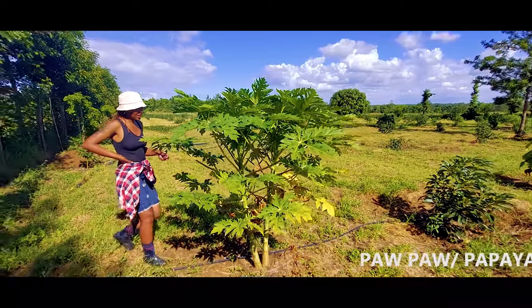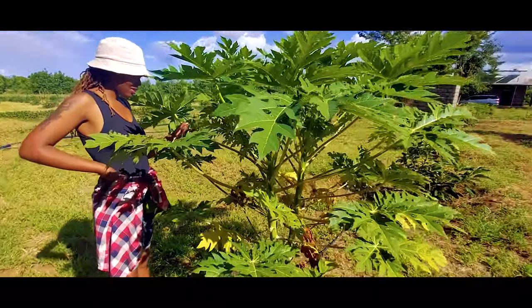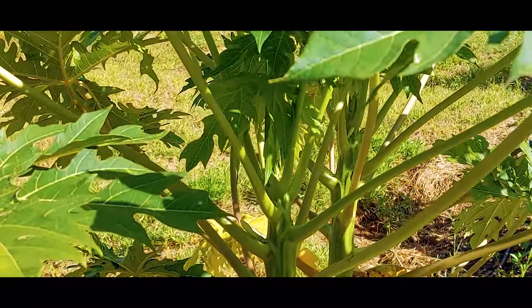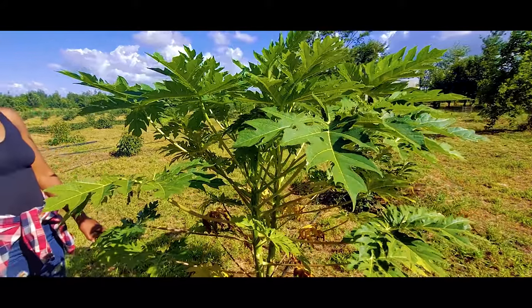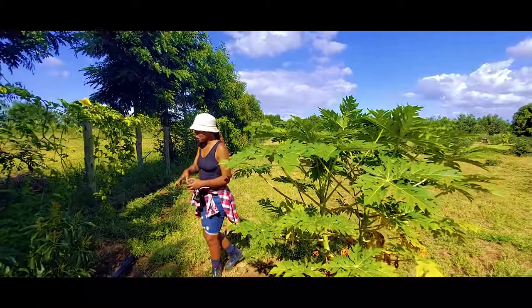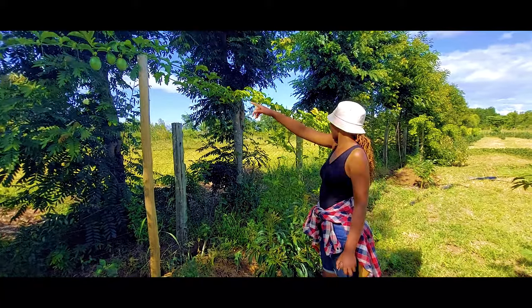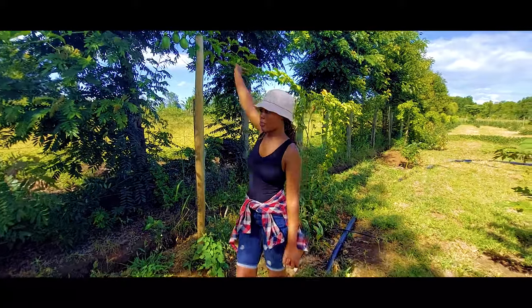Can you see the papaya? Yeah, these ones are thriving. Come and show them. It has flowers. Look at this one. And this one. These ones we were sold when they were two big papayas. We were told sometimes that it could be male, it could be female. Only the females produce. So we were sold one male, one female for pollination. Okay, so nice. This one is from that one.